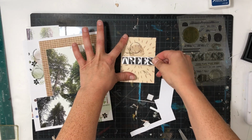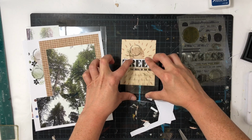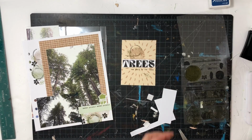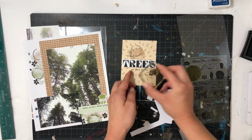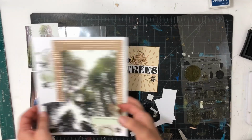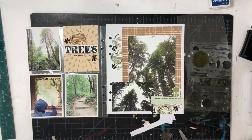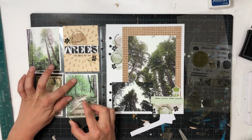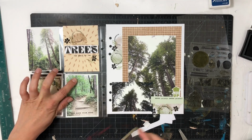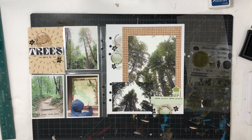I also decided to add the smell of the trees right below the pop dotted trees. I just love how Kari included that. She also included enter quietly and the view from here. It's just a lot of great phrases in this stamp set and a lot of great ways to make different patterns with this stamp. Lots of versatility. So I also added the view from here on this photo that I got going up a staircase. And then I did a little bit of rotation of the photos because I wanted to create a better visual triangle with the different clusters that I have.